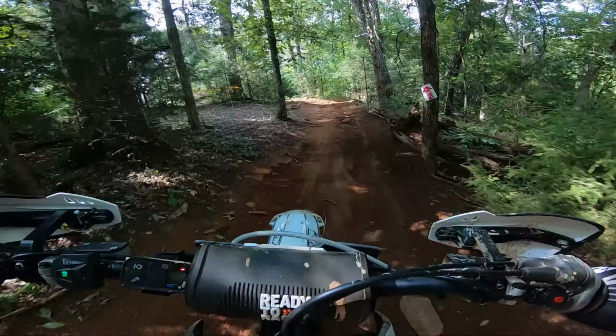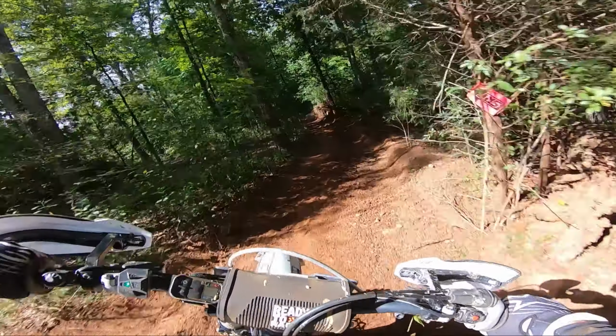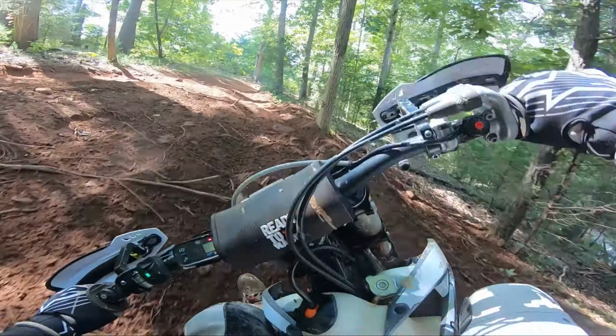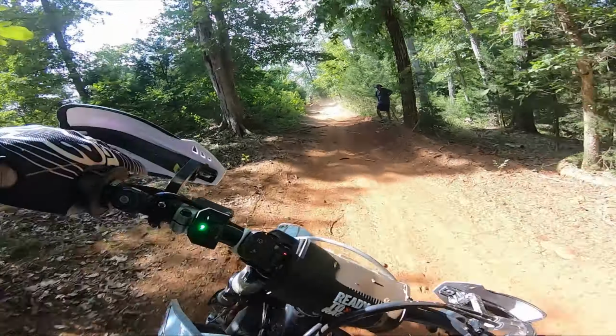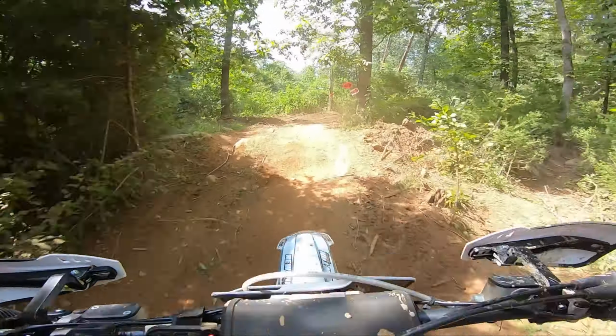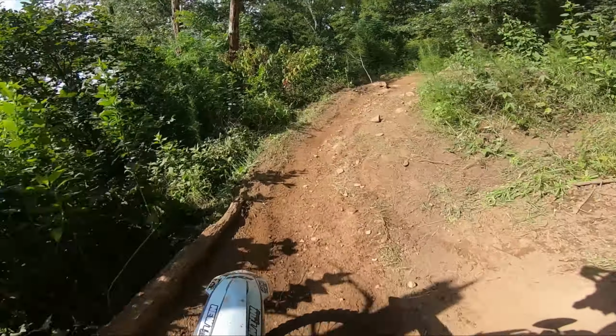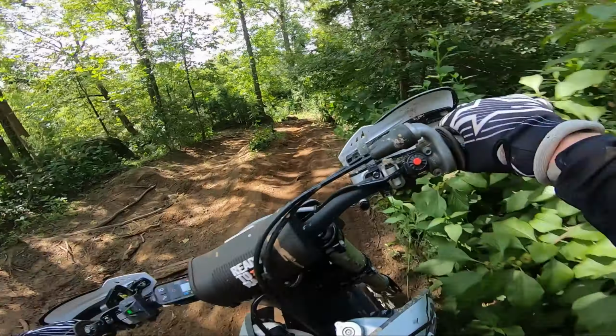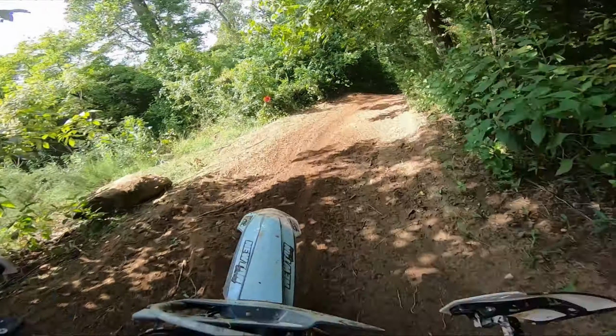Not really the best line there. There's a cool little whatchamacallit up here, a little rock crossing. This is getting close to the end of the lap. I did not start it near the beginning, so some great riding there for you guys. You're welcome.